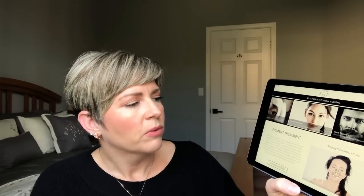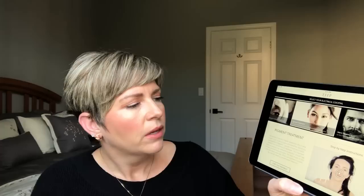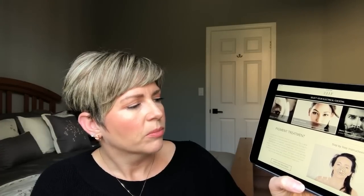Next, we have the pigment treatment, and this is for hyperpigmentation. I'll read you the description. Sometimes in the skin, melanin production, this is what creates the color in the skin, goes into overdrive, leaving you with patches of pigment, typically around your mouth, cheekbones, and above your brows. This treatment helps to suppress the overactive production and will help to keep your skin tone consistent. For best results, do this treatment every other day. Once your pigment improves, do it once per week as a preventative treatment.